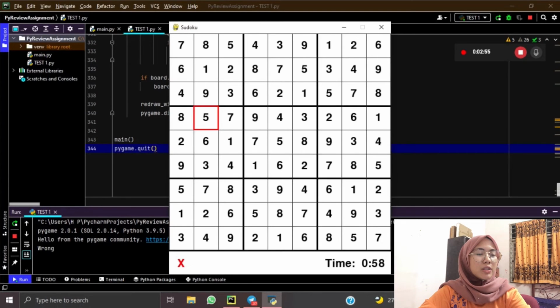So bila dah keluar semua jawapan, maknanya tu adalah jawapan yang betul. And then dah siap kita punya project. Dan project kita dah siap. So apa yang saya boleh cakap pasal coding ni, memang dia sukar sebab panjang dan banyak nak kena type.